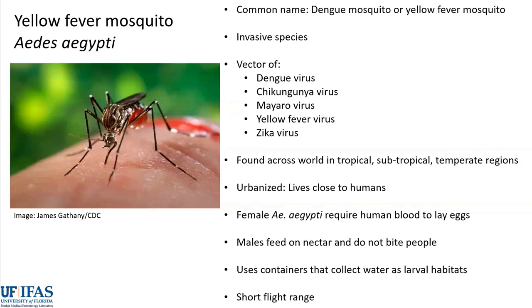So I'd like to tell you about this mosquito. As I said, its common name is yellow fever mosquito. You might sometimes hear it called the dengue mosquito. It's an invasive species. It's a vector of multiple viruses that cause illnesses in humans: dengue virus, chikungunya virus, yellow fever virus, and Zika virus. It's found across the world in tropical, subtropical, and temperate regions.